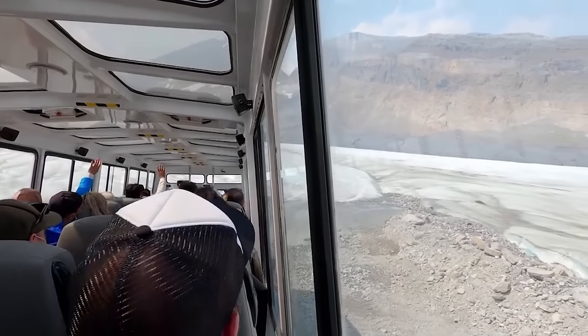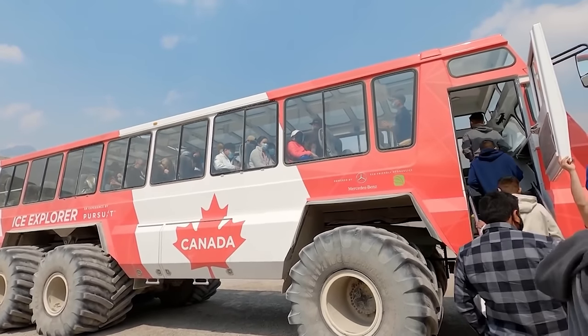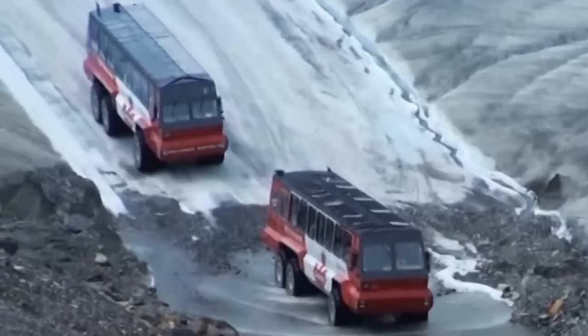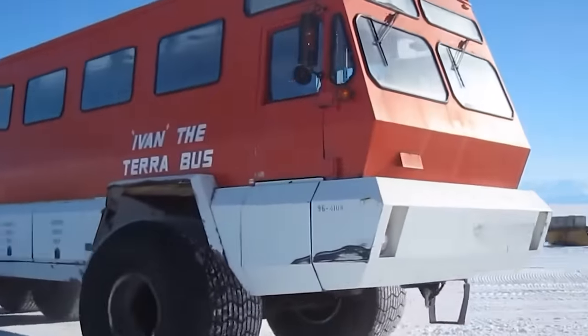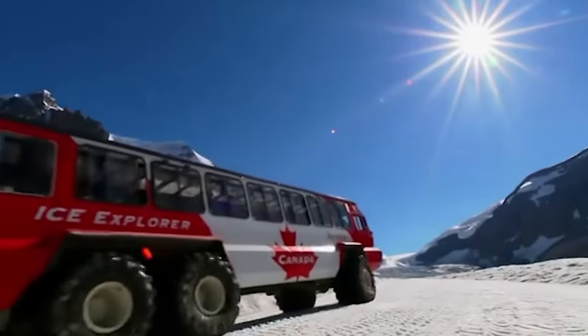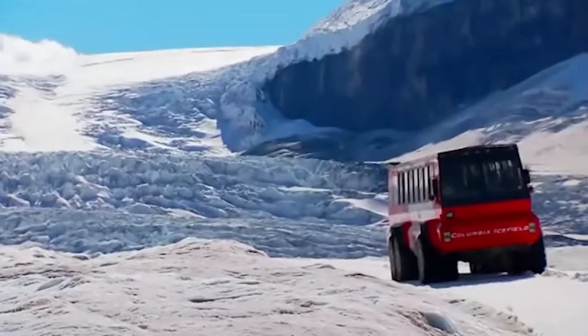From 56-seat tour adventures to bespoke layouts with kitchens and accessibility features, the TerraBus transforms to meet every challenge. Standing 14 feet tall, this giant sips from a 185-gallon fuel tank, preparing it for extraordinary journeys. Whether it's a glacier tour in Iceland or a critical mining operation, this bus is your unyielding ally.